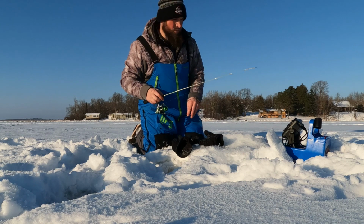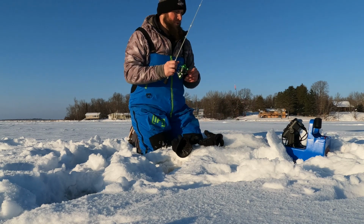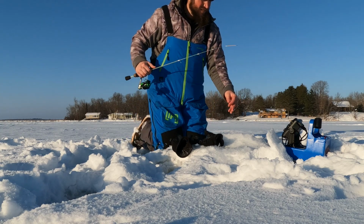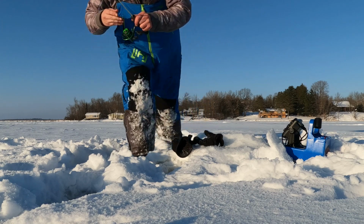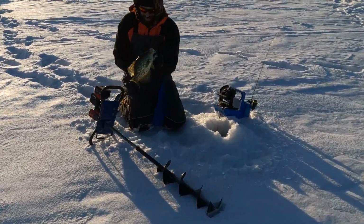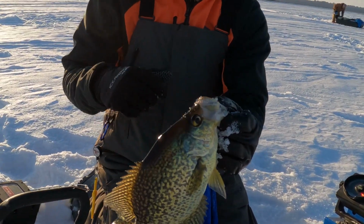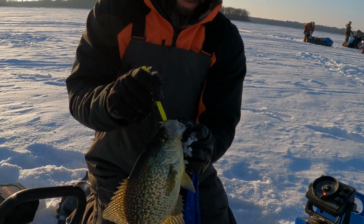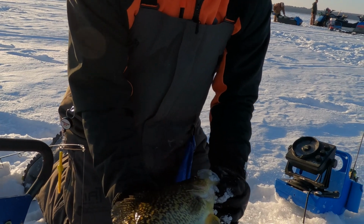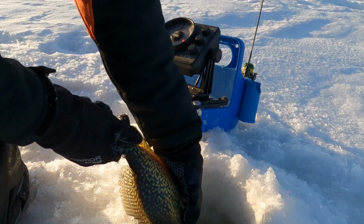I think I'm gonna move to a different hole here. I gotta rebait it up here. It's another plastic. Say, Casey just reeled up a nice fish over here. My third, almost 15. A big old slabber. Super high. He was only about 6 feet below the ice. Easy, buddy.